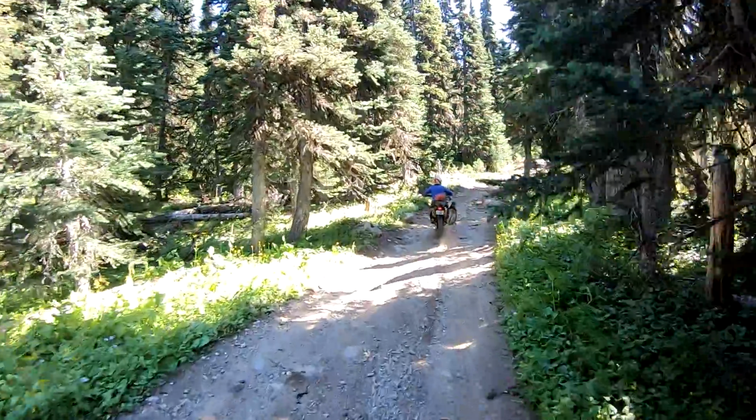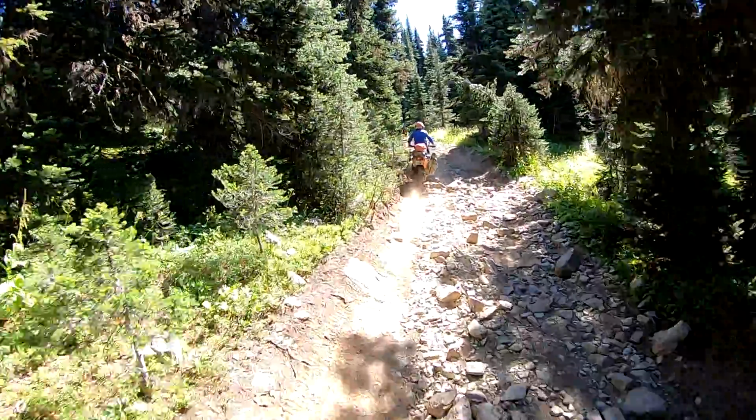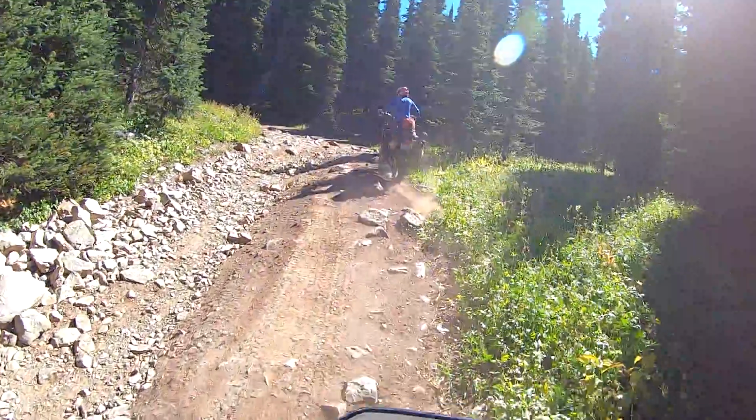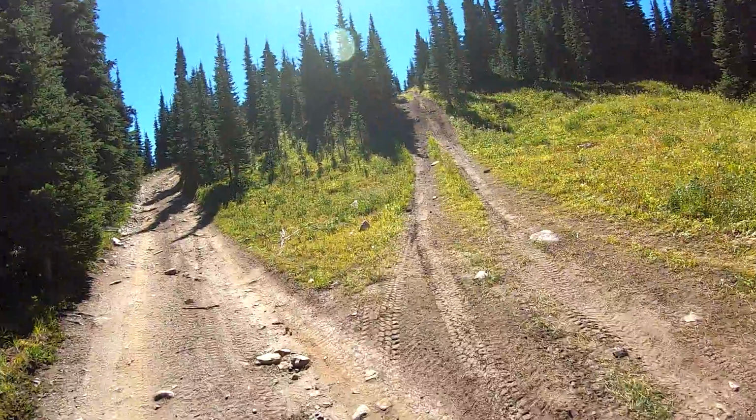That last section was one of my favorites of the whole trip. That long uphill mixed with the loose surface and the corners, and it just really had everything. But now we're getting into some alpine, something to speed things up a little bit and have some fun.